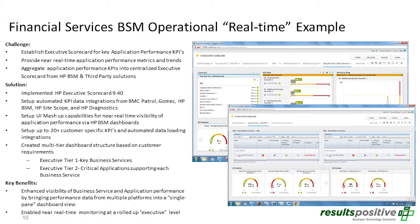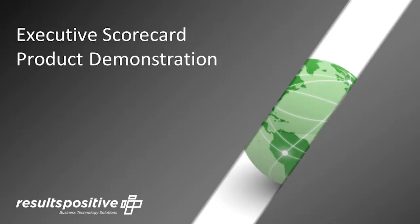And so that's been very key for customers wanting to bridge the gap, understanding they want to show the strategic view, but at the same time they want to be able to give their users access to the operational view. So what I want to do next is jump in and provide a brief product demonstration to highlight using the solution both from a strategic perspective as well as from an operational perspective.